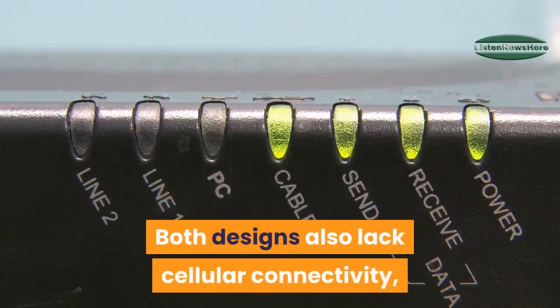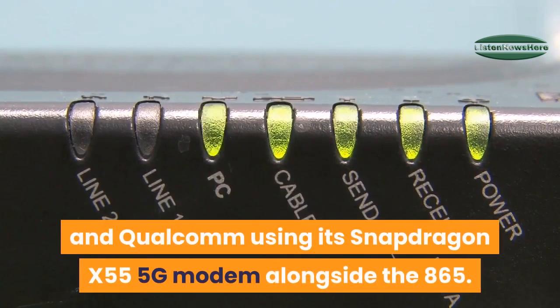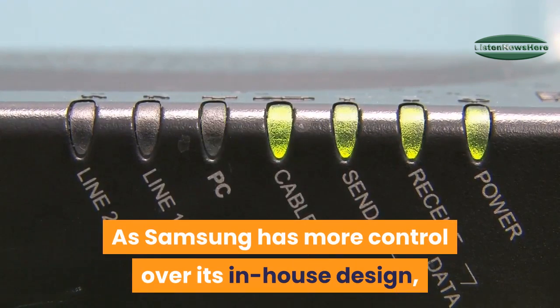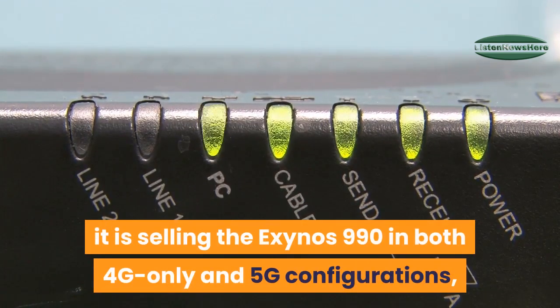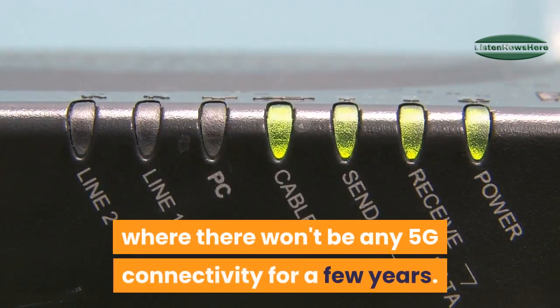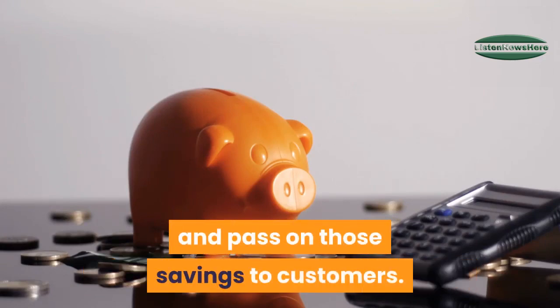Both designs also lack integrated cellular connectivity, with Samsung pairing its chipset with the Exynos 5123 5G modem and Qualcomm using its Snapdragon X55 5G modem alongside the 865. As Samsung has more control over its in-house design, it is selling the Exynos 990 in both 4G-only and 5G configurations, with the former available in countries like India where there won't be any 5G connectivity for a few years. In doing so, it is able to save costs and pass on those savings to customers.